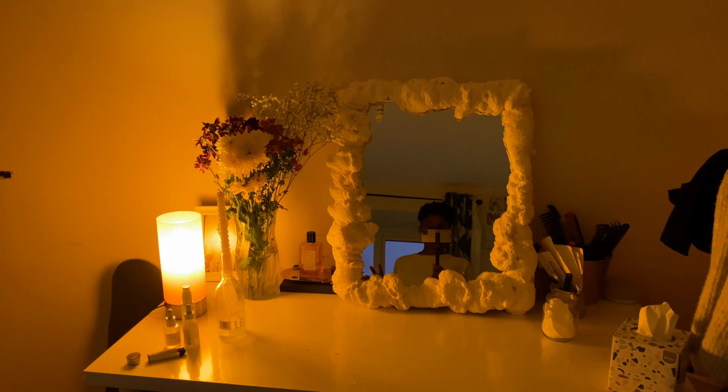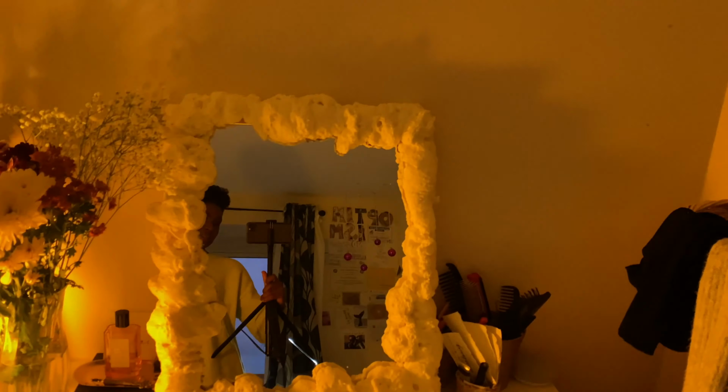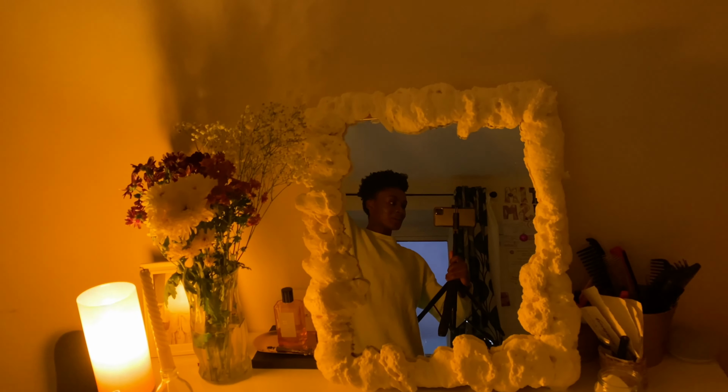Mine's really imperfect because I've still got gaps, and I don't know what it was, but I kept trying to fill some of these gaps and they just didn't want to fill up. So it's really imperfect, but I actually really like it that way. So this is my finished mirror.